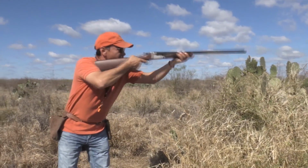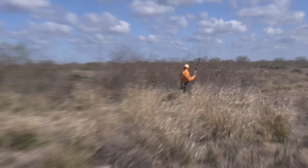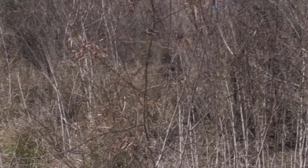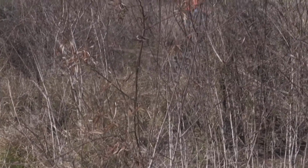Bird, bird! There it goes. It's running. He's in this pair. Coming running back to Layla. She's right back over there, Matt. Back towards me? Yeah. There she goes, right here, crossing the road.